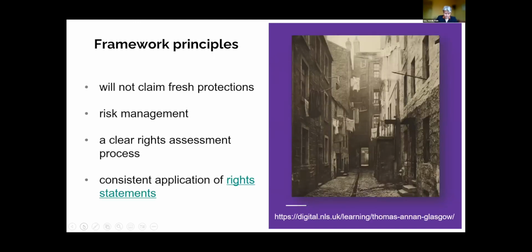The framework sets out four principles in its guidance, and I just want to talk briefly about those principles. The first principle is that we will not claim fresh protection in works that we digitise. So if we digitise a work that we have assessed is out of copyright and in the public domain, we leave it in the public domain. We don't assign a license that requires attribution to it, and neither do we restrict its commercial reuse. Before we implemented the framework, we would routinely claim protections in out-of-copyright works by assigning Creative Commons licenses such as CC BY.